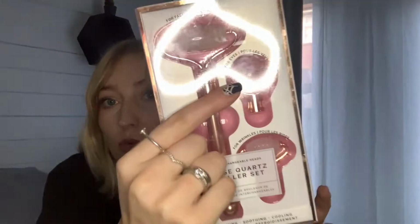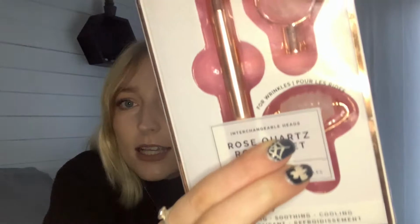I then bought for my boyfriend's mum, this is her present that I got her, a rose quartz roller set. So it's a normal face roller, but then it has different heads: it has the normal head, and then it's got one for eyes, which is a more roundy type one, and then it's got one for wrinkles, and it looks like it's got a bit of texture, if you can see that. And this was £14.99, and she's really into her skincare and stuff, so I just thought that's quite a nice little present. It's just something small I get her, so that, maybe some chocolates or something, that'll work quite well.